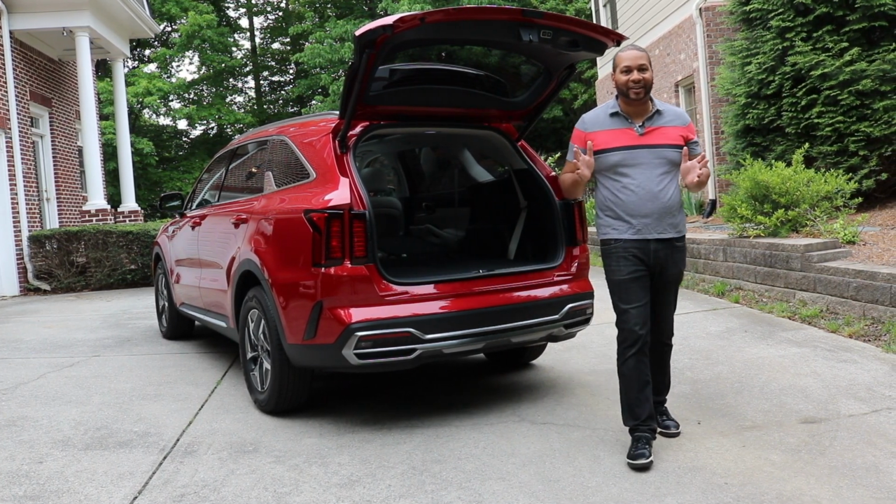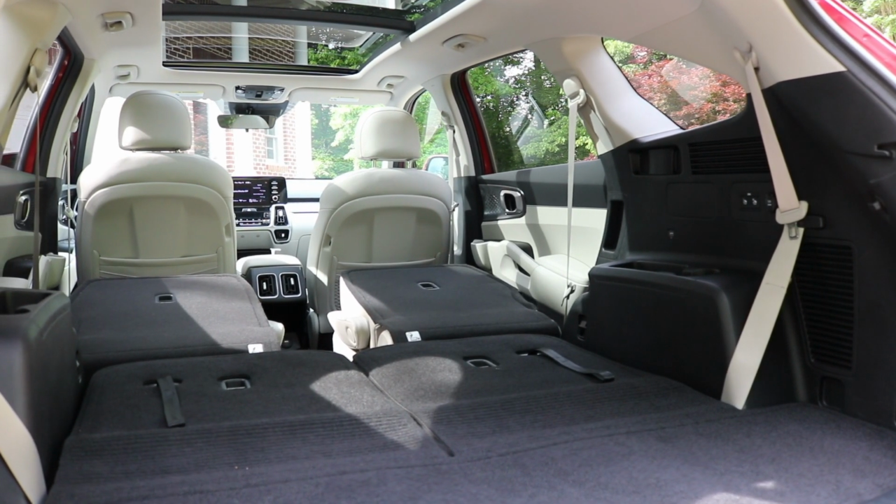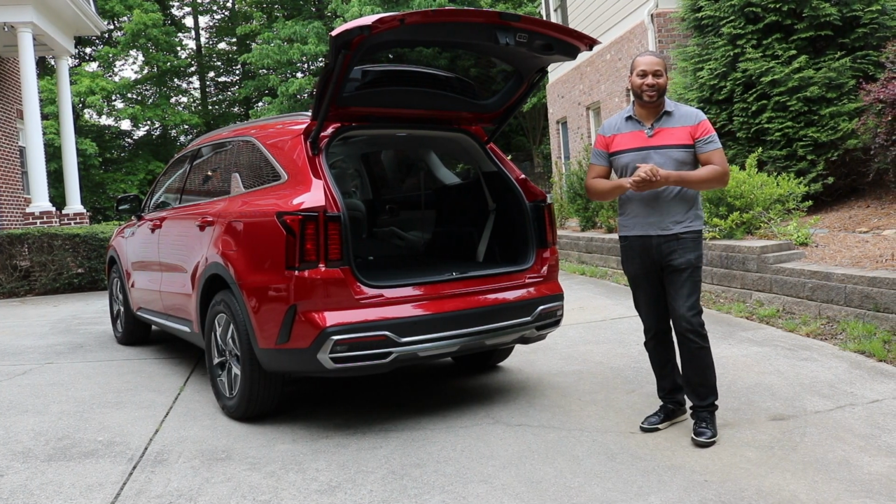There are a lot of SUVs out here where you have to go around to the side to the second row to drop the second row. I like how you can do it from the back here. I think that's really nice, and buyers will definitely appreciate that feature.